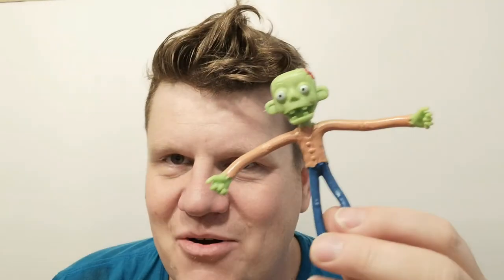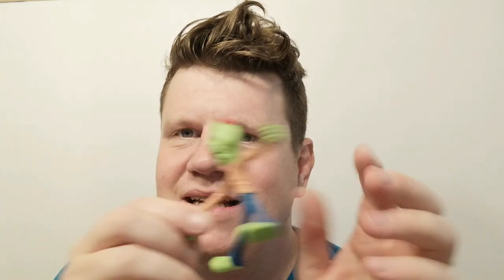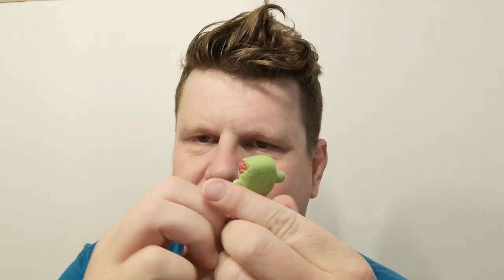I also found the weapons to this Robin, which I picked up several weeks ago already. But now it's a complete figure. Whip! Yay. And oh yeah, the zombie guy. I don't know what this is from, but I liked him. It's like a plastic zombie guy that I'm gonna hang somewhere in my car.